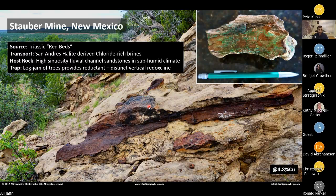The trap is actually a log jam. So these fluids oxidize, these fluids were mobilizing copper. They keep going through this log jam until they finally reach a threshold. And there's a redox cline right there. And on one side, everything is oxidized. And you can see all the logs are iron permineralized.